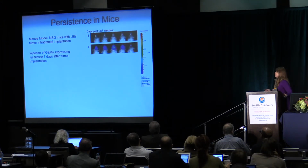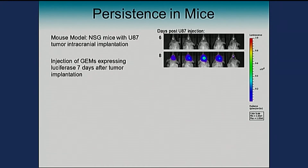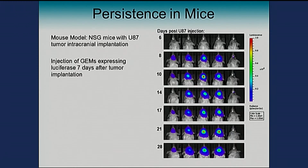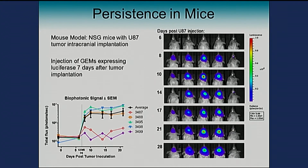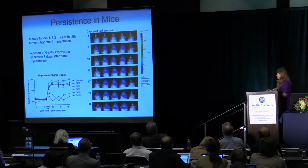And so what we can see is that we inject these GEMs, and after 7 days we already have tumor coming up, and that persists through another 3 weeks to our experimental endpoint, which you can pretty clearly see here. Now, I don't have data right at this moment showing if these GEMs directly affect our tumors, but we actually have that experiment underway just down the street. So unfortunately, no data for that today.